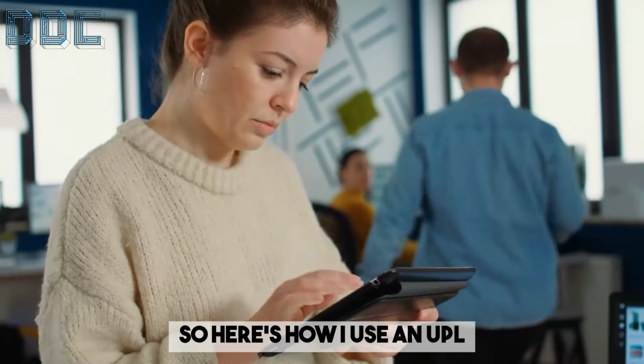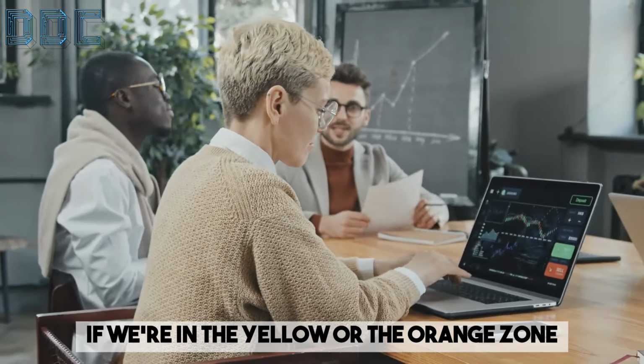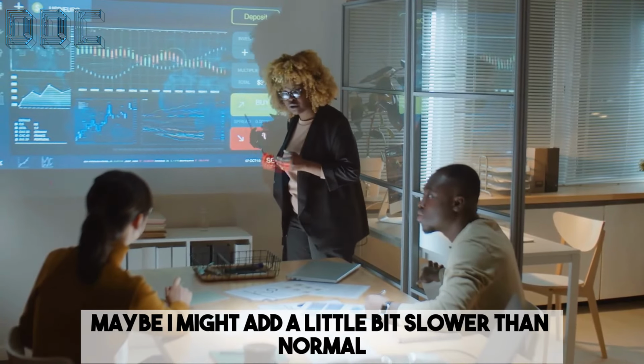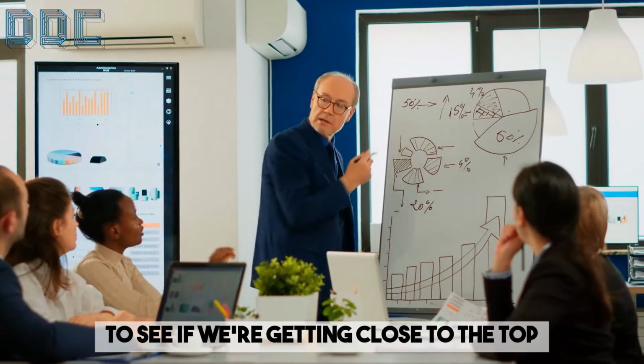So here's how I use NUPL. If we're in the green zone, I'm continuing to buy aggressively on a regular basis. If we're in the yellow or the orange zone, I'm still adding. Maybe I might add a little bit slower than normal. If we enter the red zone, then I'm really starting to look at all the other indicators to see if we're getting close to the top.